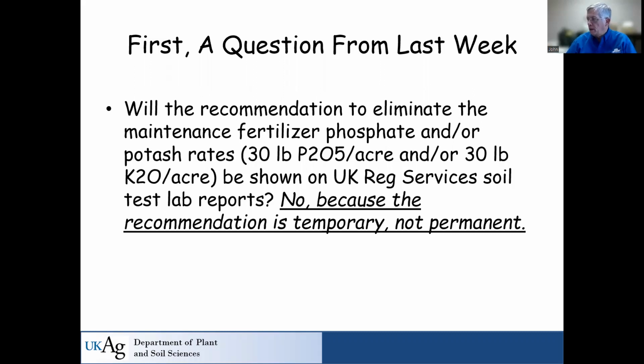In a more normal pricing situation, UK still has the philosophy that in the range of soil test report results that these fall in, we would recommend at least a bit of maintenance fertilizer to keep your soil test levels adequate.